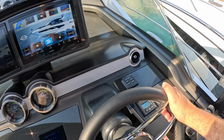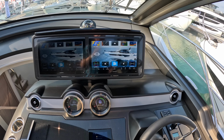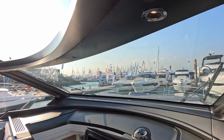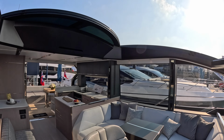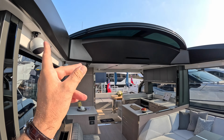Bow thruster on this one as well, and these are spot air conditioning, so it gets nice cool air here if you want to. Big one-piece windscreen, look at that. But yeah, that's the big news. Turns this into a great area. Like that very much. Love these funky speakers up here as well.